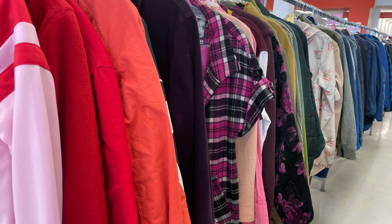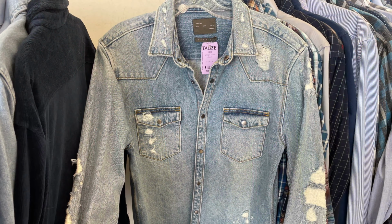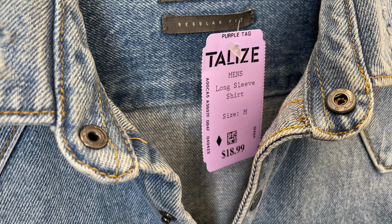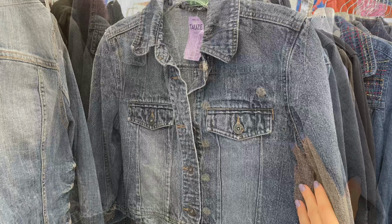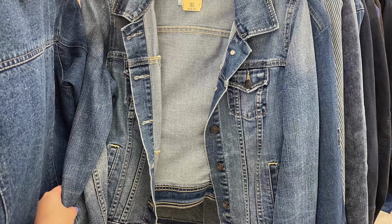I did also take a look at the jean jackets while I was at the store. I love looking at jean jackets. Some of them are really nice and vintage. This was not vintage, but it was a really nice men's jean shirt that could have been worn as a loose jacket. I really liked that. And then the ladies section had a few really good jean jacket pieces, and the prices were not too bad on them. I could understand paying about $10 or $15 for a really good jean jacket.